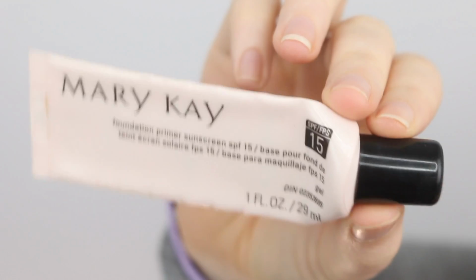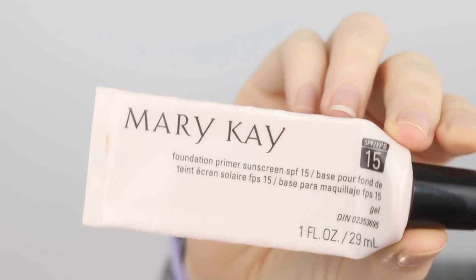Along with this one, this is my Mary Kay foundation primer. I think this one maybe has 1 or 2 applications left in it, so this one will be well and truly done by the next update. This will be next month's gimme product.